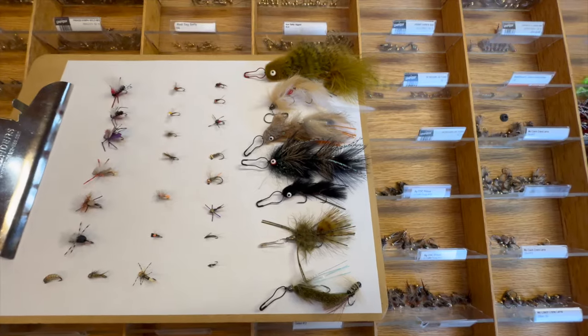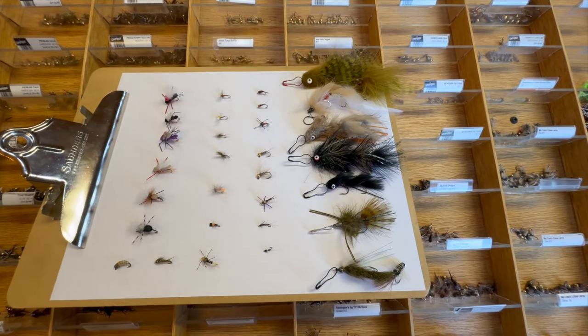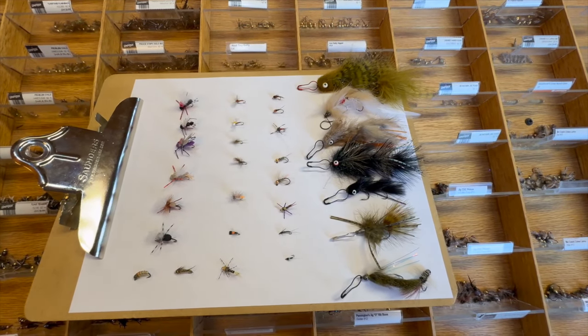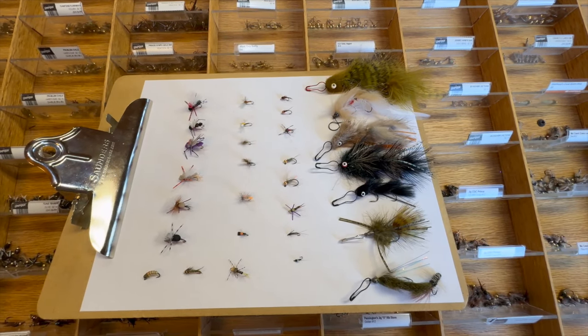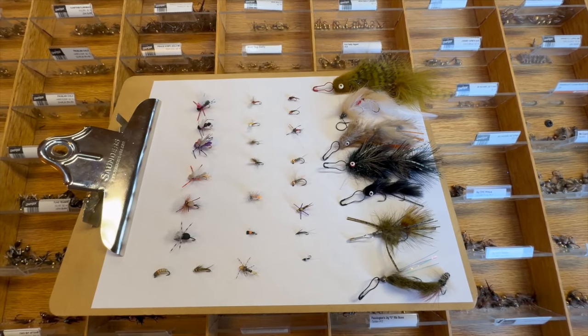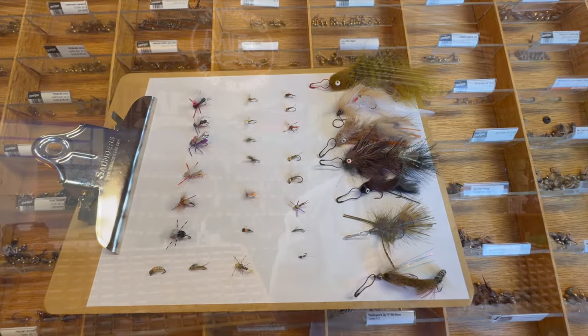So quick look at streamers. As we always say, streamer time is any time on the Arkansas River. However, if you were to pick a season, that is September and October, that fall season with pre-spawn brown trout population, that is the optimal time to get after that streamer fishing.